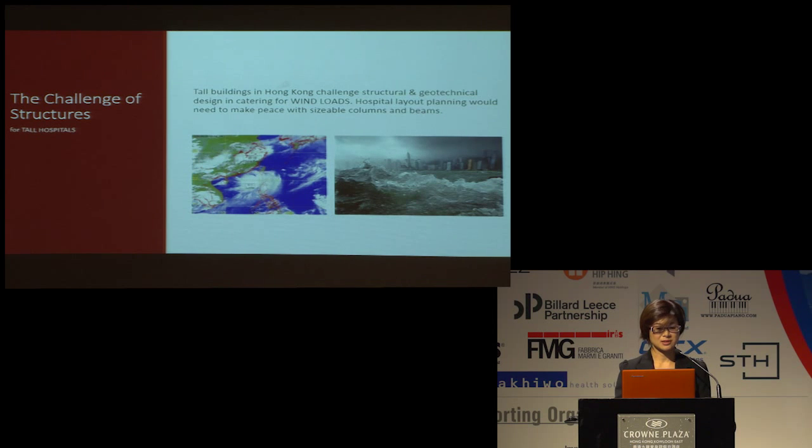The challenges include structures. Tall buildings in Hong Kong meet structural challenges to cater for the wind loads. As you can see, there are typhoons in Hong Kong. So the hospital planning actually needs to make peace with sizable columns and beams.